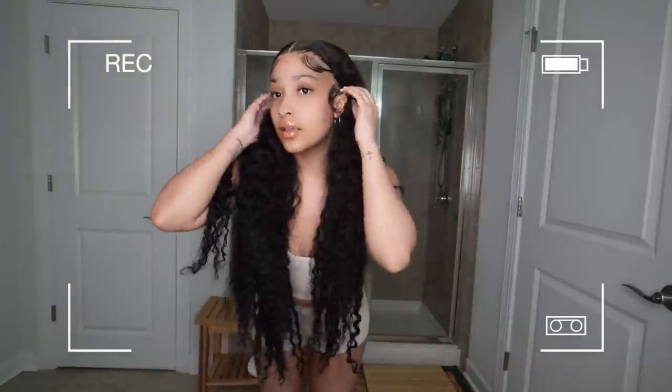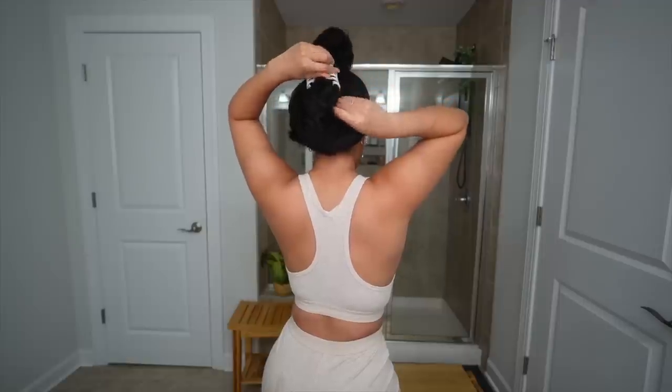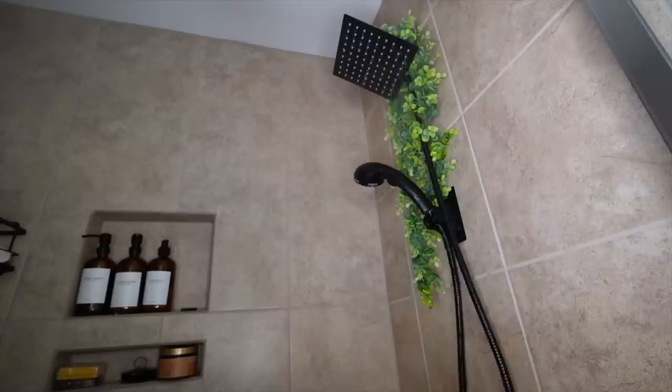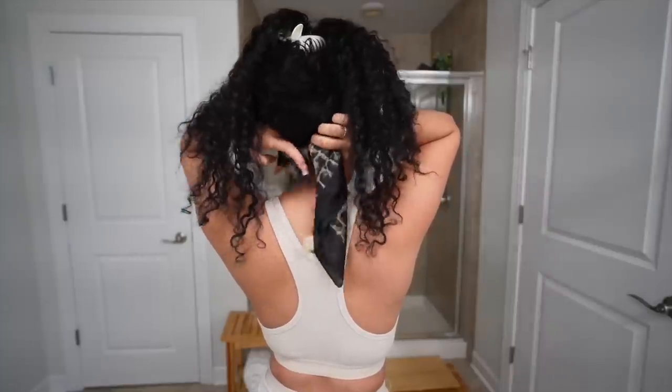So to start off my morning routine, after I made up the bed, did a little straightening up in my bedroom, we're about to get into some self-care. I'm starting off by pinning up my hair. I went ahead and started the shower real quick. Gotta protect the lace, so I put on my little silk scarf on my edges.